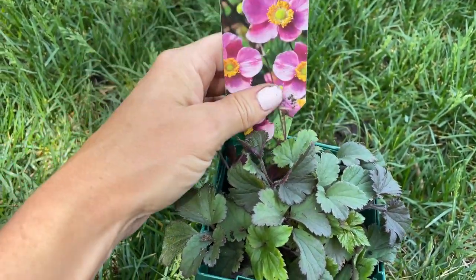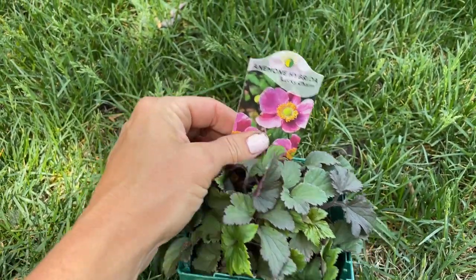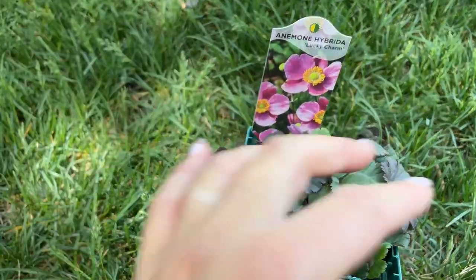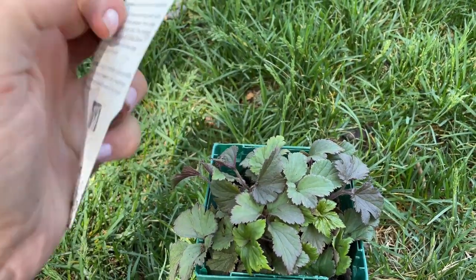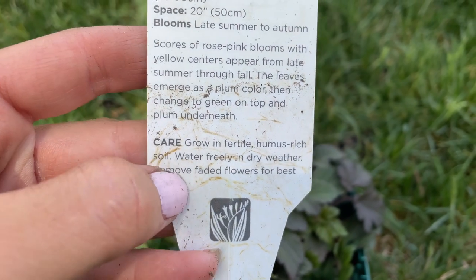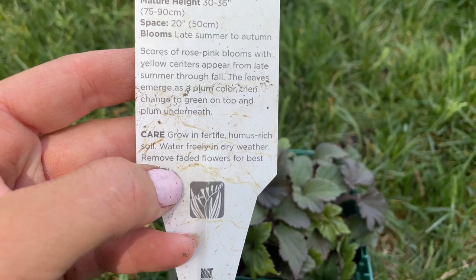And what's great about this flower is they self-seed, so they'll naturalize, and they look great in a large area. Since the flowers are kind of small and dainty, it gives it a much more dramatic effect. So I'm gonna put this in the ground next to the phlox, and I think it's gonna be really pretty. There is one thing that I want you to take notice here. It says grow in fertile, humus-rich soil. So I'm gonna have to supplement water this plant, but that's okay, it's worth the effort.